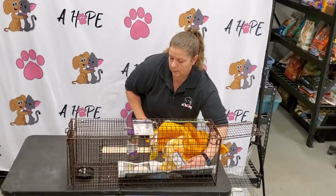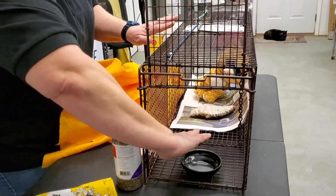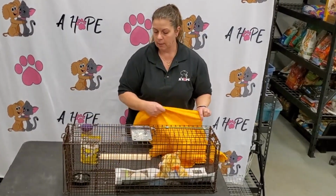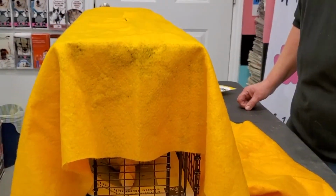As soon as they go in, you're prepared for when you get them caught. Some cats, if they're acclimated to the traps, are going to be quite comfortable. Some cats, if they're a little uncomfortable, cover them up. This calms them down so that they're not so frightened.